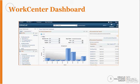So that you don't have to navigate all the way to a query, run the query, and export to Excel. You can have all these different formats using pivot grids, bar charts, line charts, etc. You can also filter directly on this page to see information that's important to you. Some of these dashboards are delivered, but many of them you'll want to create to fit your specific needs.